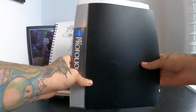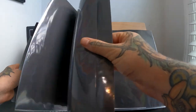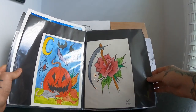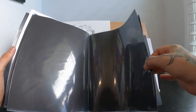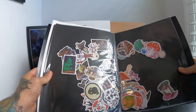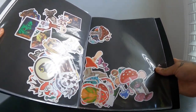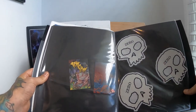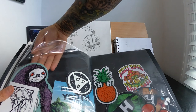Okay, I forgot to show this earlier, but also in this binder are some of my first paintings. Let's see, that one. I have my sticker collection in the back. Got a decent sticker collection going. So these, got some Nightmare Before Christmas on the left, and then just like a variety mushroom pack here on the right. Got some Tom Strom, just cards that came with the prints I bought off him. Got a bunch of those.